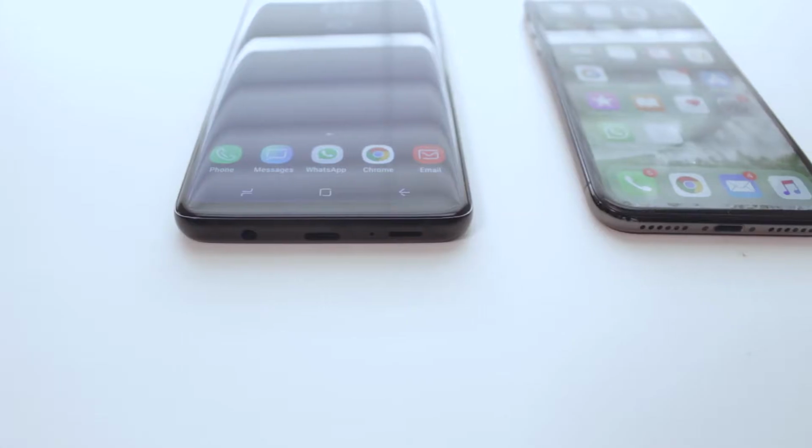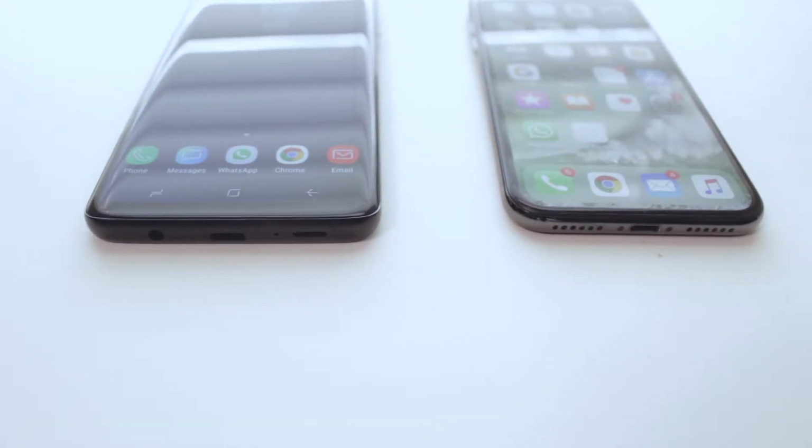Now, it does sound silly to complain about something so little as that, but trust me, after using an iPhone X for a long time and getting used to these gestures, I was kind of annoyed that I couldn't use these gestures on Android. So while the Samsung S9 Plus is seriously a beautiful looking phone and feels really nice to hold, and it even has an audio jack, I much prefer the iPhone X. So the winner of this round is going to go to the iPhone.